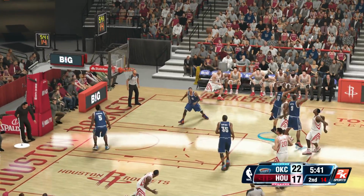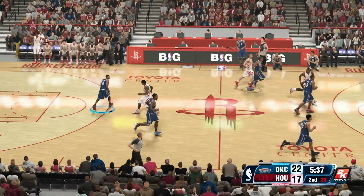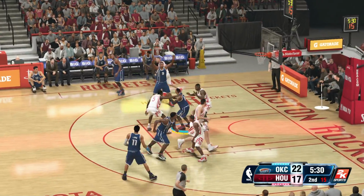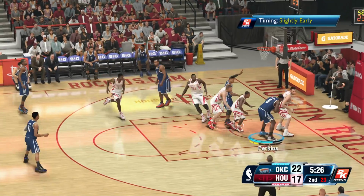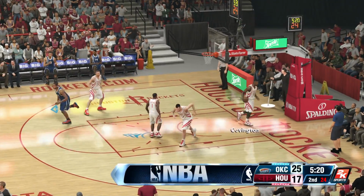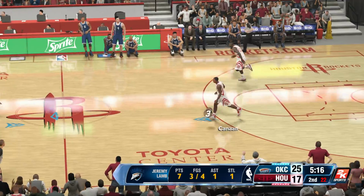Hamilton with it. It's Ibaka picking him up. No good from Hamilton. The Thunder leading by 5. Westbrook drives in. Pass to Ibaka. Here's Perkins. Feeds it to Lamb. A three-pointer is right on target. Lamb's got the lead up to 8 now for the Thunder.